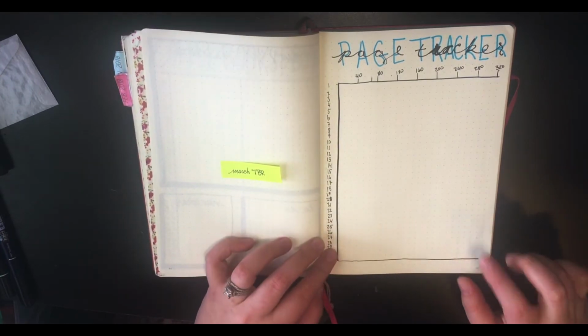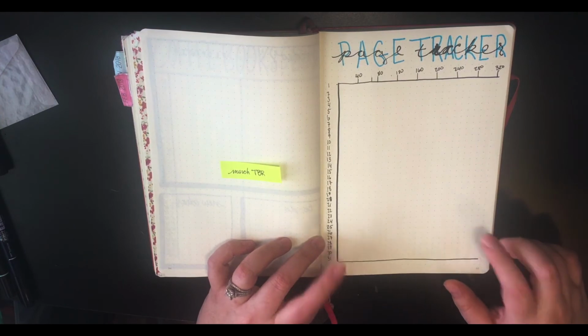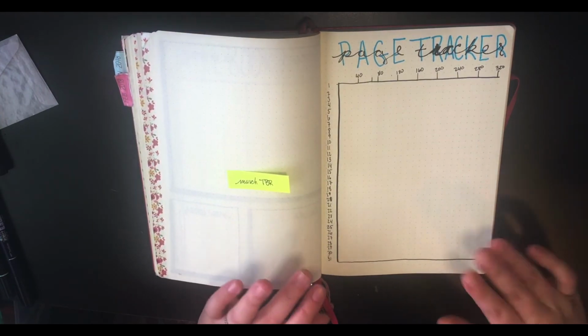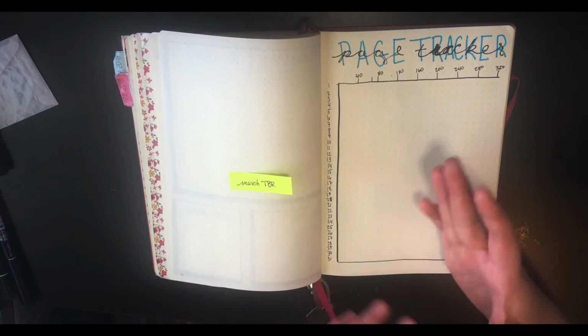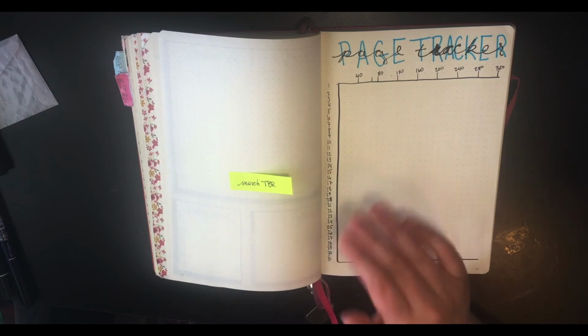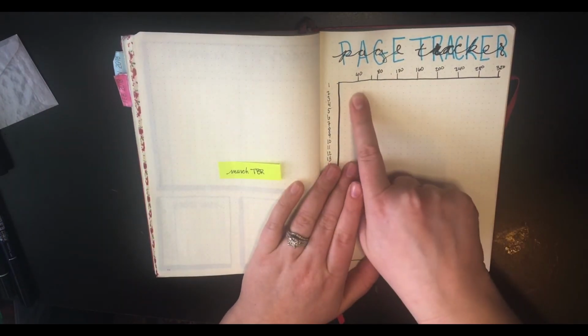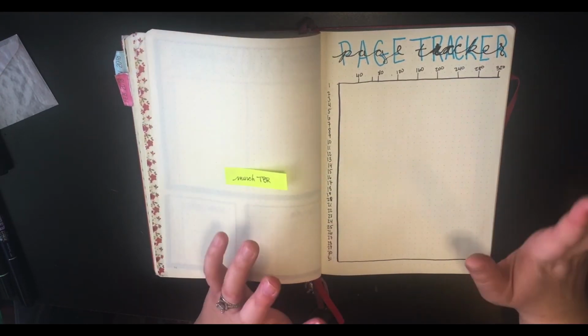And then in February, if you remember, I did a reading tracker that was more time-based rather than pages, and that didn't end up working. I literally followed it for about a week, but because I read in bits and pieces, 10 minutes here, 15 minutes here, it was really hard for me to track the time. So I'm going to do it based on pages this time. See if that works any better.